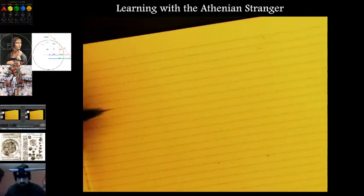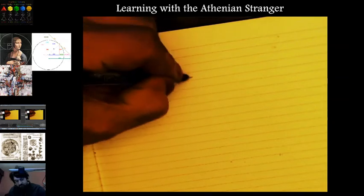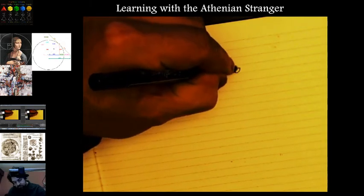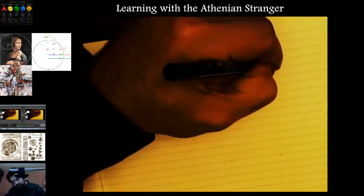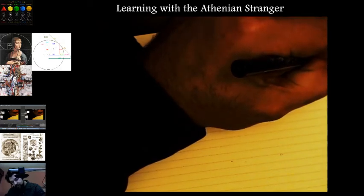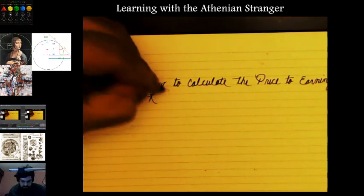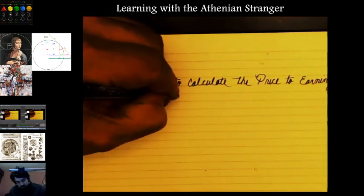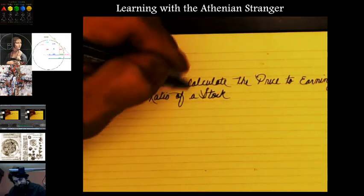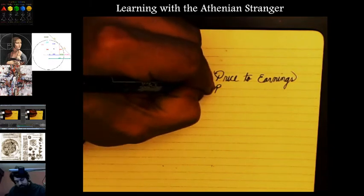Let's get rid of the useless paper money and learn something useful, namely how to calculate the price to earnings ratio of a stock. This is called the PE ratio.